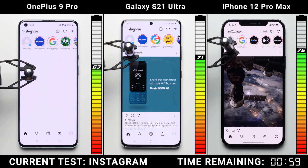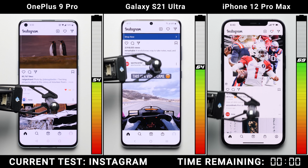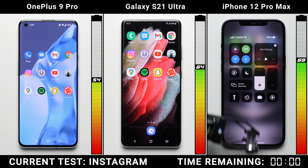But of course, in terms of efficiency, the iPhone takes the cake, dropping by only 8% despite having the smallest battery by far. In this Instagram test, we're not doing anything special, we're just scrolling through the home feed like you would in real life, where after 1 hour, the iPhone and the Galaxy both do really well, dropping by an equal 7%, while the OnePlus comes in at third again, dropping by 10%.